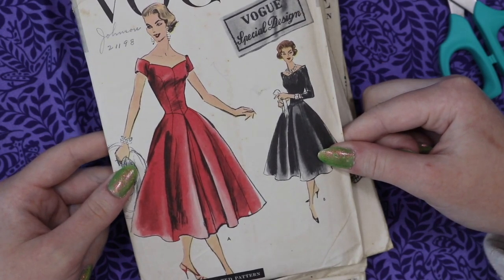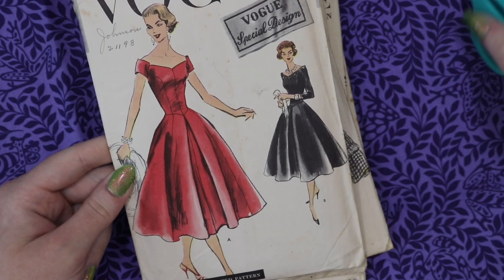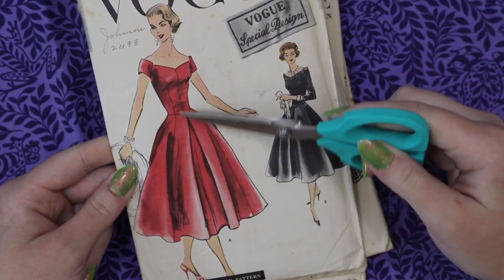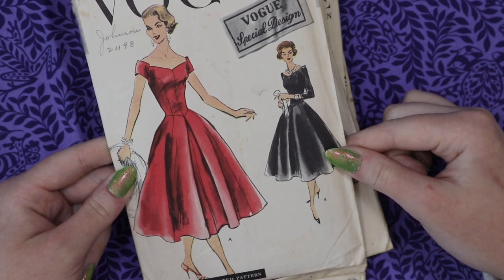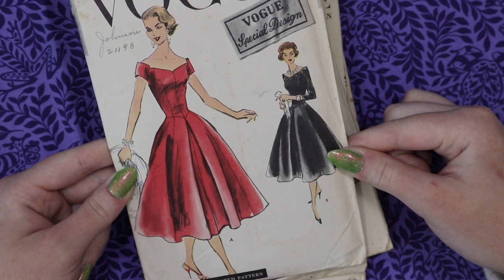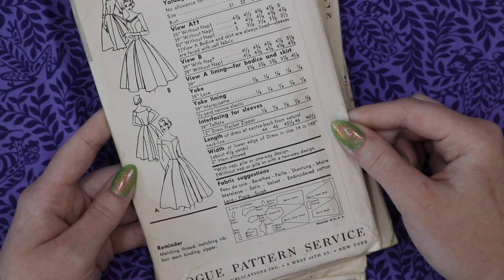This is beautiful. If this was in my size, I'd be tempted to keep it for a project I've planned in the future. This is a very full flared dress. It has princess seams, and those seams actually line up with seams in the skirt, and then it has a pleat at the front. This is sort of like a V-neck, sweetheart neck hybrid, and then you have off the shoulder cap or elbow length sleeves. And it feels factory folded. I don't know if I mentioned that.